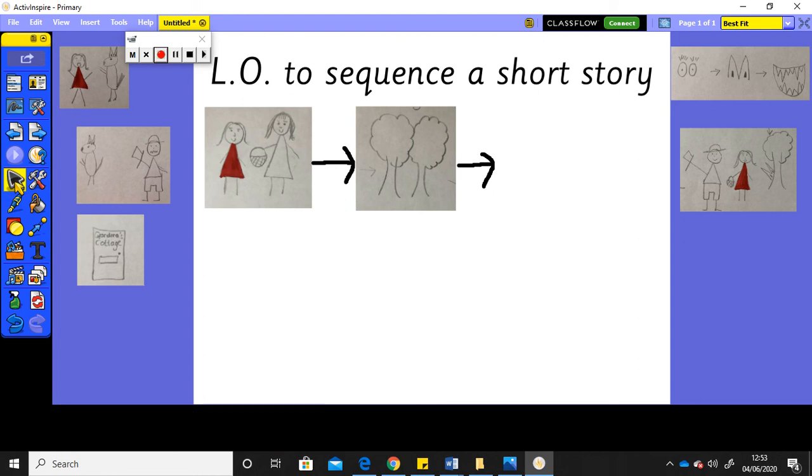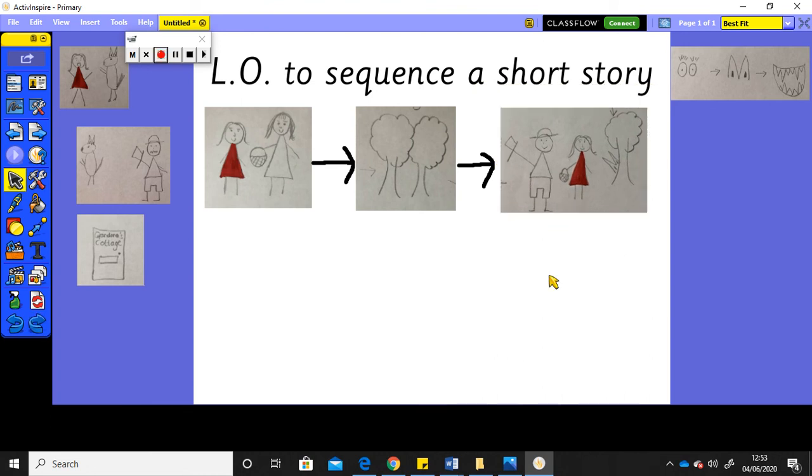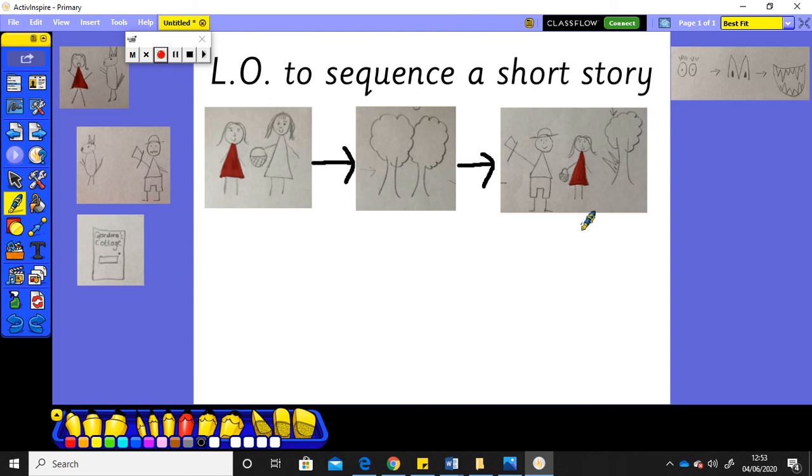Now, when she's in the forest, she meets a woodcutter who asks her where she's going. And unfortunately, a big bad wolf is listening from behind the tree. So, here is Little Red Riding Hood with the woodcutter who was asking where she was going, and there are the ears of a big bad wolf who's listening from behind the tree. Okay, so I'll draw an arrow going down now, ready for the next picture.